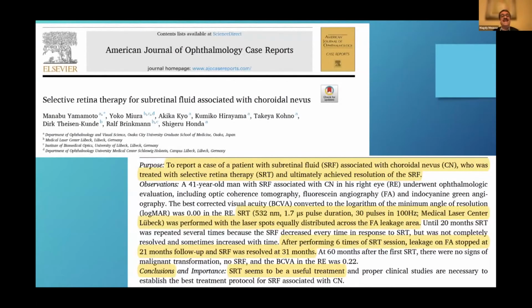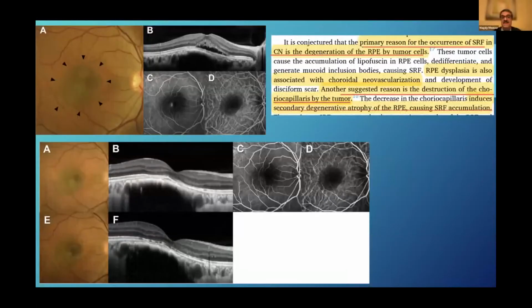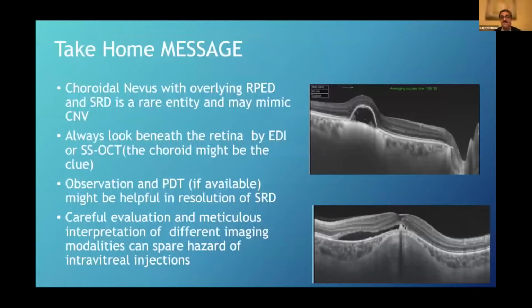And this is selective retina therapy for subretinal fluid associated with choroidal nevus, like micropulse laser. They sometimes say it acts by triggering the retinal pigment epithelium to absorb this fluid. And this is the case where they had a nevus with subretinal fluid, and after the micropulse, she improved.